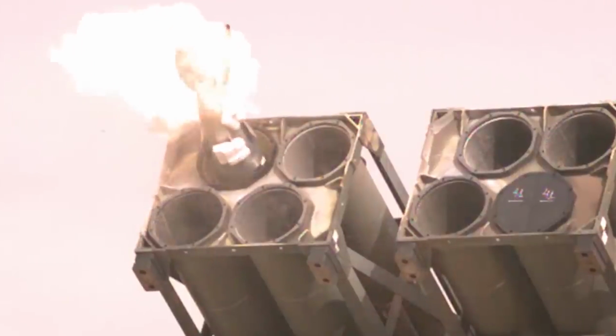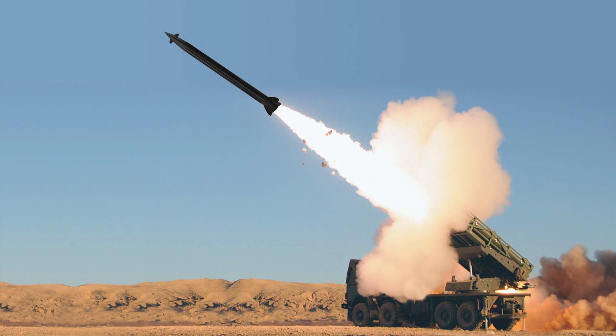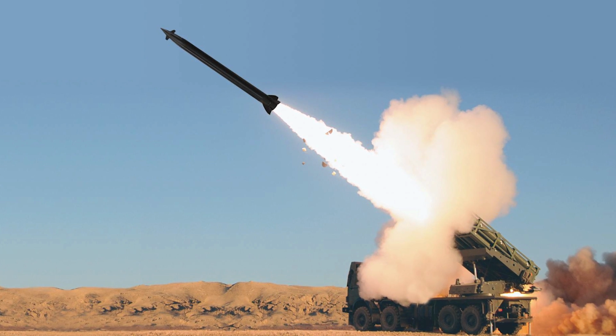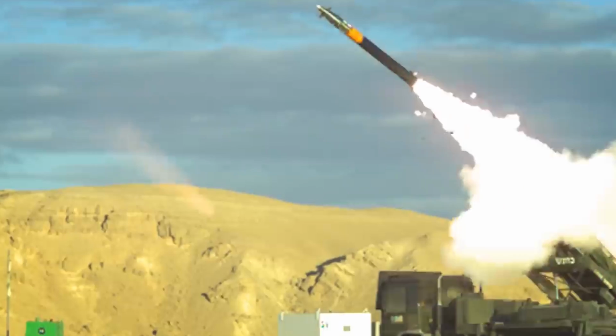The POLS can fire a wide range of unguided and guided rockets, as well as missiles developed by Elbit Systems, including the Accular, Extra, and Predator ammunition. One key feature of the POLS is its ability to be configured to fire any type of rocket and missile available in the current military market.